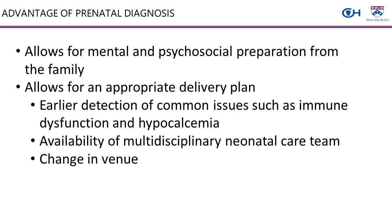We can also improve planning for the birth when we have a diagnosis prenatally. Sometimes this might mean changing from a community hospital to an academic hospital or a larger hospital with a larger NICU or a higher level NICU, and the availability of a multidisciplinary team to take care of the newborn. For example, a baby that might need cardiac specialists or genetic specialists or immune therapists, endocrine specialists, those sorts of things, as we know that these are common issues that these kids deal with in the newborn period.